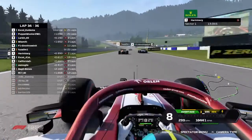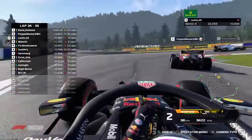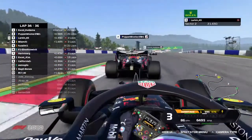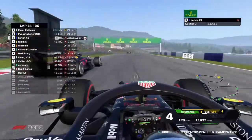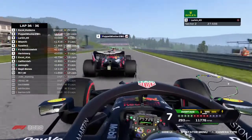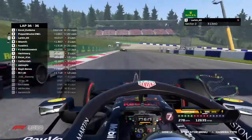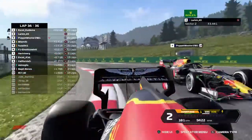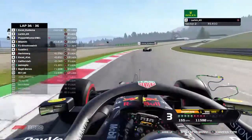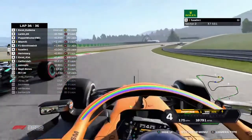Zenith is able to get by Fuzz. Now Heron is going to be on the back of that. Larkin not able to get by Puppet Master. He's going to wait into turn 4. Once again, look at the traction there. Despite the dirty air, I'm sure the Red Bulls would be communicating, maybe team orders. Having to go up the inside. And now Larkin going to fight for a victory as Zenith gets by Fuzz.